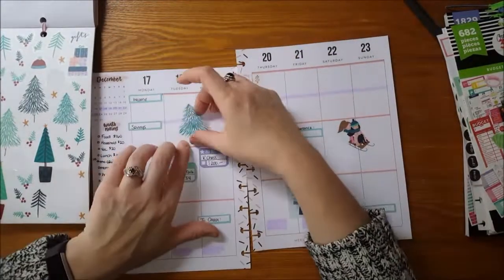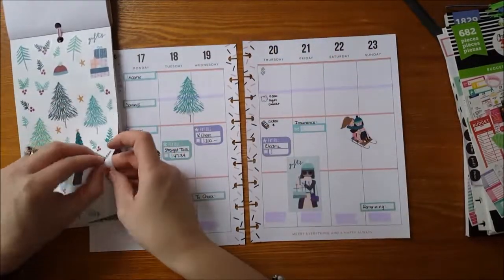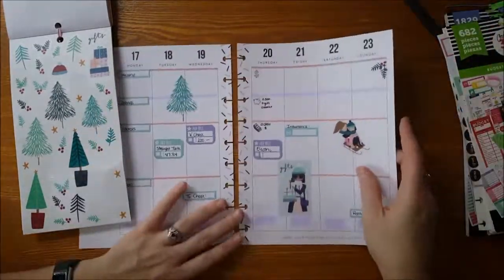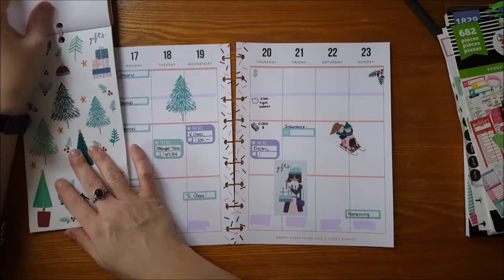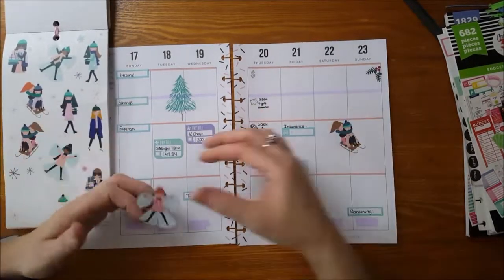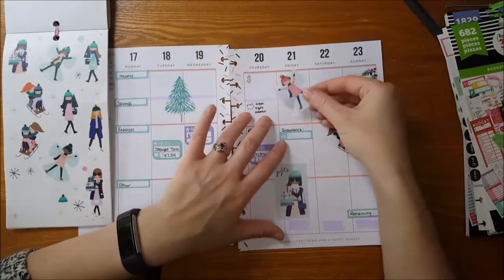So let me ask you a question. Do you guys leave your bill due dates as they are, or do you switch them to match your pay dates? We currently leave them as is, but we've been considering moving them to match our new pay date starting in January. I'm not quite sure what we'll do yet. Let me know in the comments below what it is that you do.